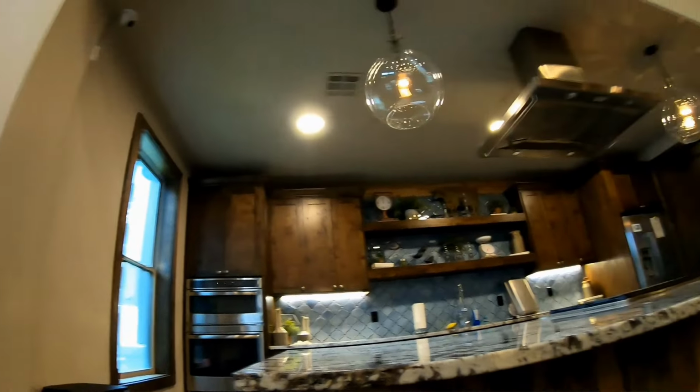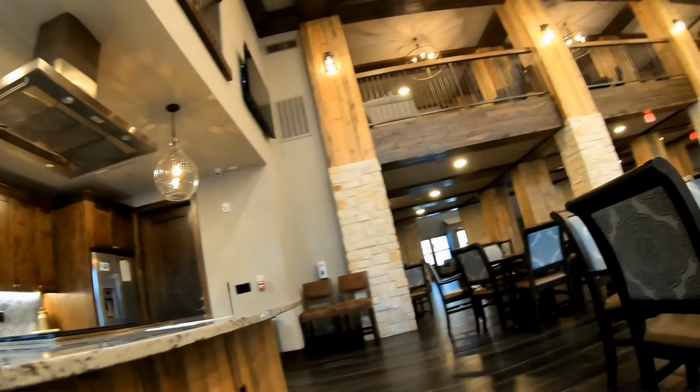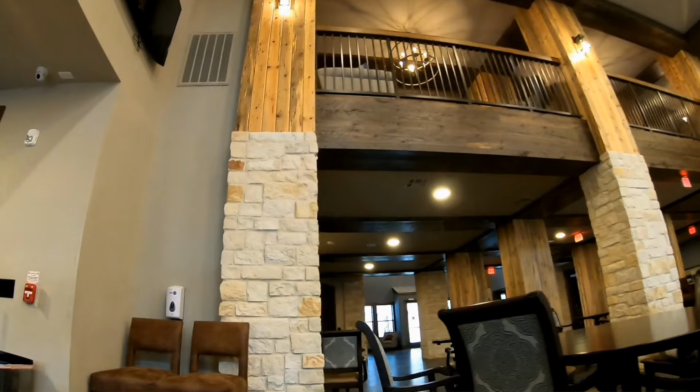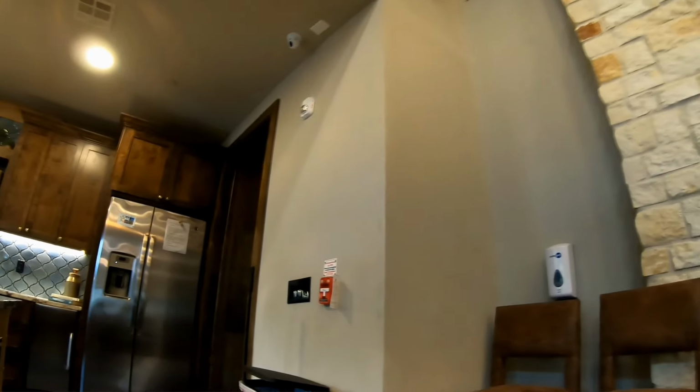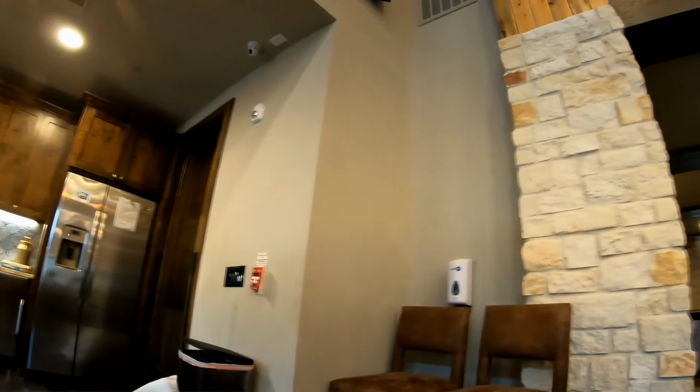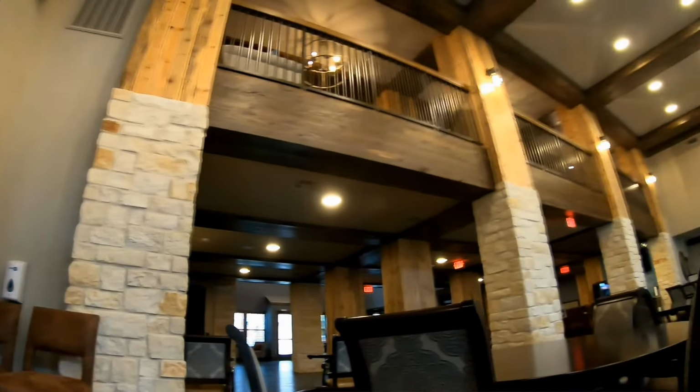Now this kitchen area, they have cooking demonstrations here, and whenever we have potluck, we utilize these, or whenever the management is providing a breakfast for us, they can cook on this really nice gas range. The countertops are granite, just like the countertops in our apartments.